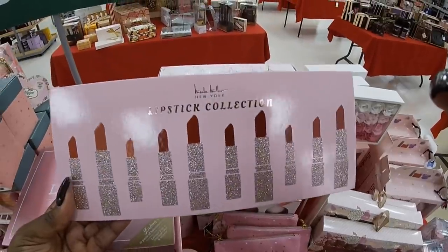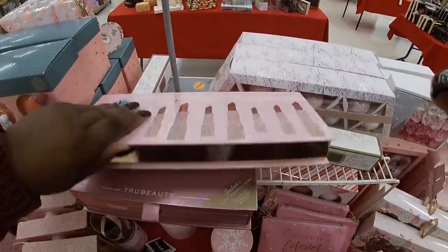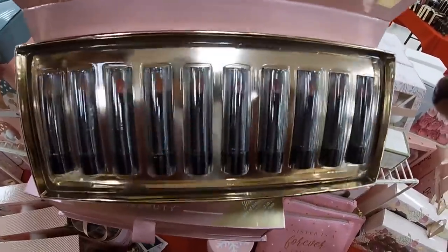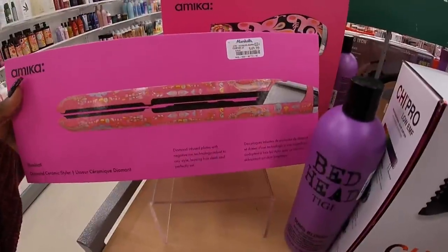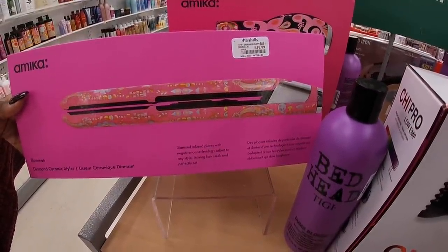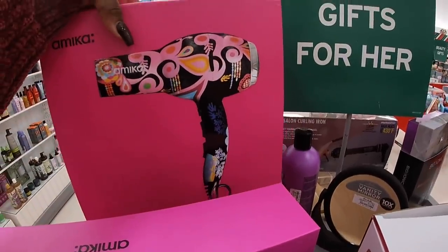Lipstick collection. $7.99 by Nicole Miller. Oh, this is cute. 50, Amika, a flat iron. Diamond ceramic styler. I also have this one. Blow dryer.